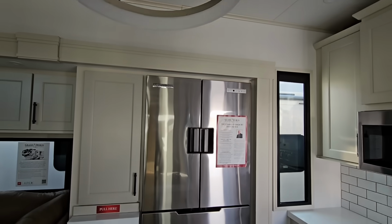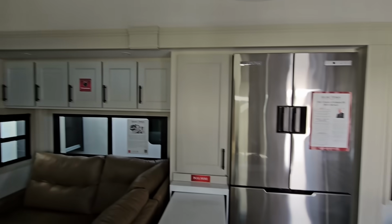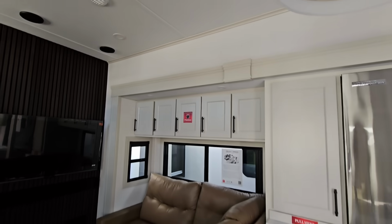You have your Norcold refrigerator here, huge refrigerator. Got more storage there above the sofa as well.